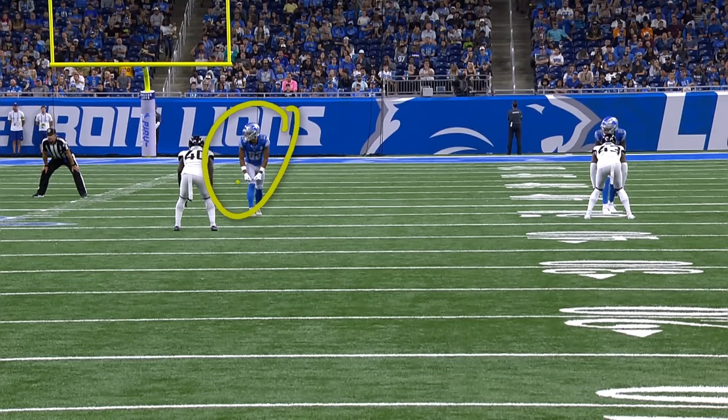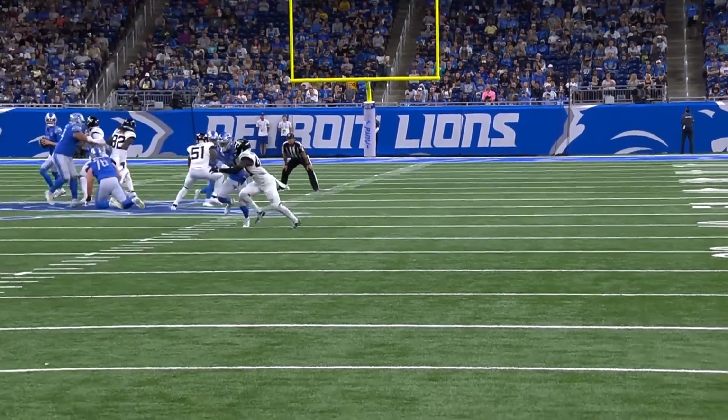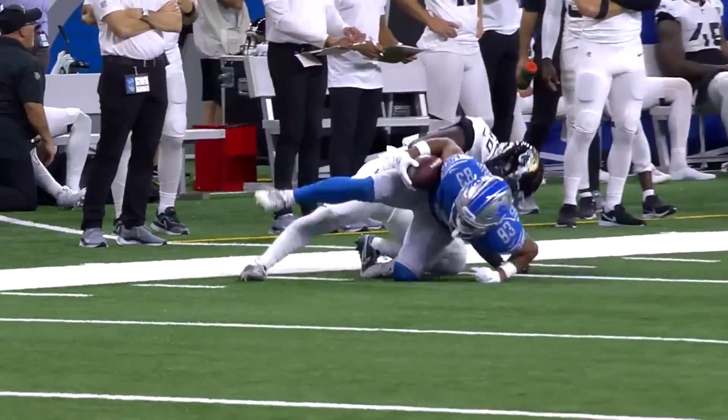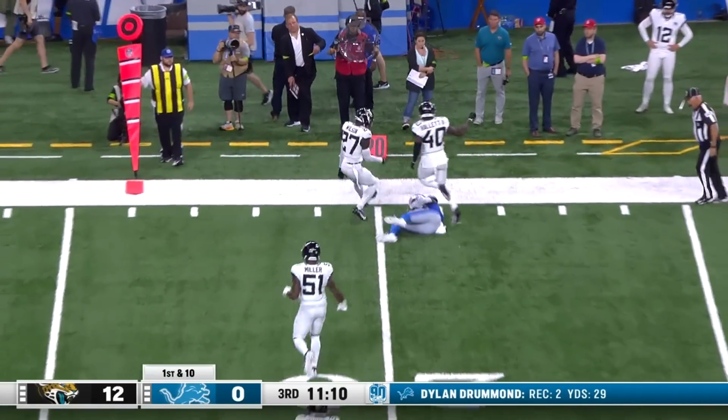Everybody knows Dan Campbell's attitude is to run the ball and show how tough we are. Well, how about we play action and send Drummond on the over route? Very nice job of snapping that route off. It was a gain of 23. Now the offense has some momentum.